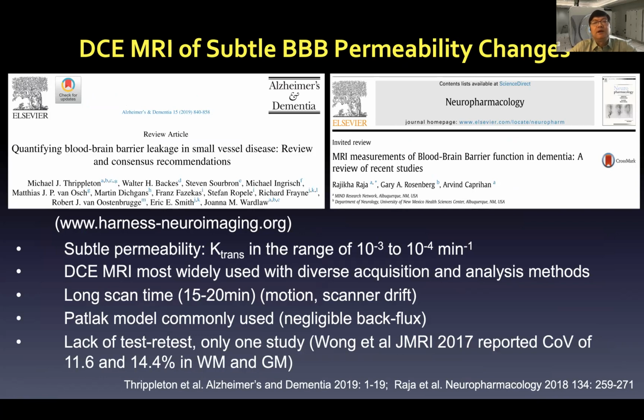For mapping subtle BBB permeability change or functional change in cerebral small vessel disease, I think DCE is challenging because it takes a long time, on average 15 to 20 minutes, so that could involve motion and scanner drift. Also, the protocol has been really heterogeneous across different groups, as well as analysis methods. So there has been some consensus effort to try to standardize this protocol, such as the Hannes group in Europe.